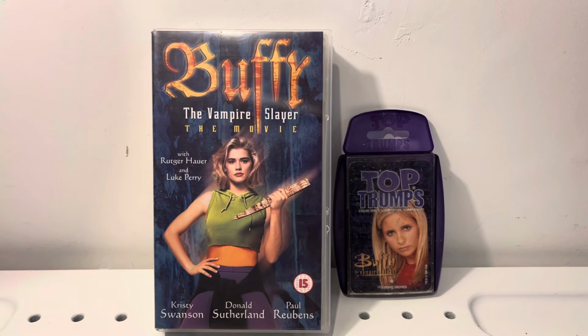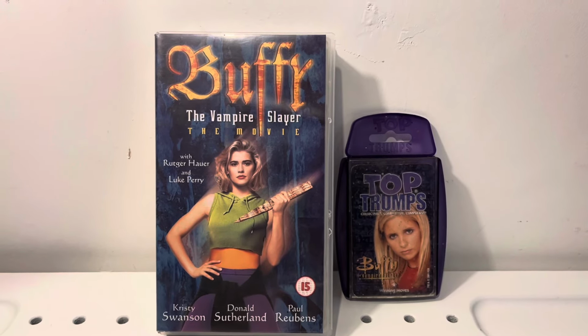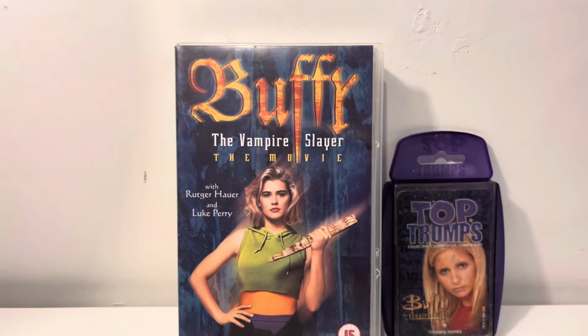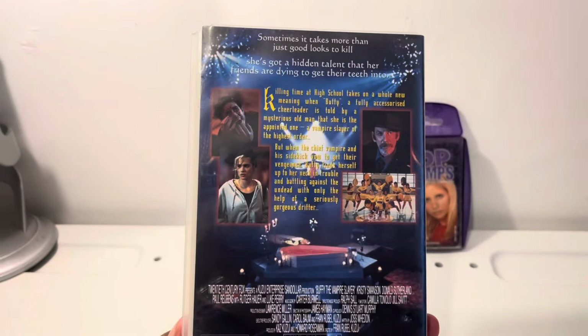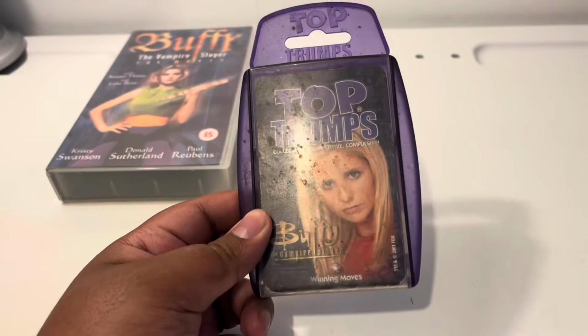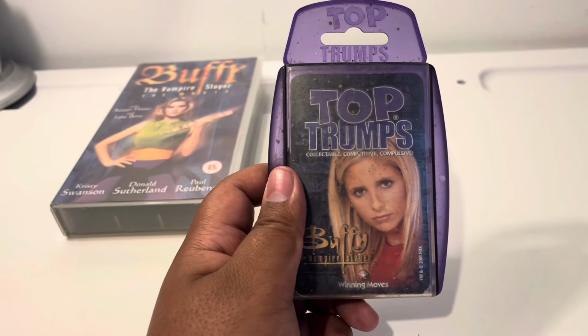We found some Buffy stuff, the original Buffy movie on VHS, which I'd never actually seen before. So it'll be interesting to see how the original Buffy fares compared to Sarah Michelle Gellar, whose series we've watched all. Again, not really Scooby, but given that Sarah Michelle Gellar collection, we thought we'd showcase this here. And who doesn't love VHS tapes? Kind of got some nostalgia for them. It is a bit dirty, but yeah, really, really do love all the Buffy stuff.